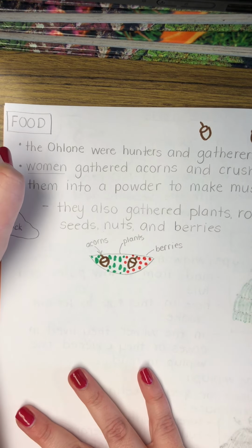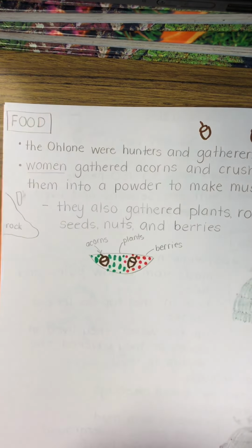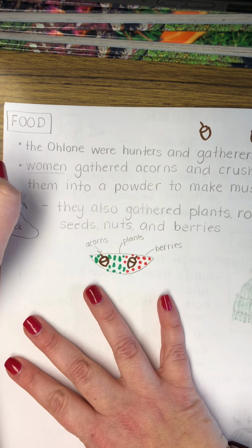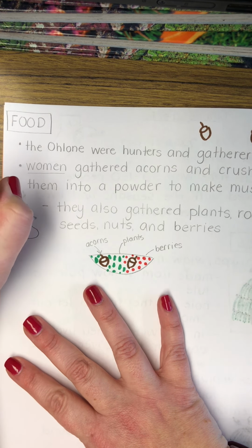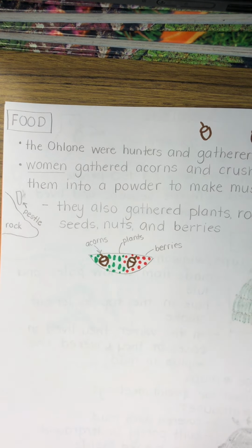So this would be called, I'm sorry, you guys aren't going to be able to see that. This would be called a pestle, P-E-S, like pest, and then L-E. And they would grind it to make that powder, okay?